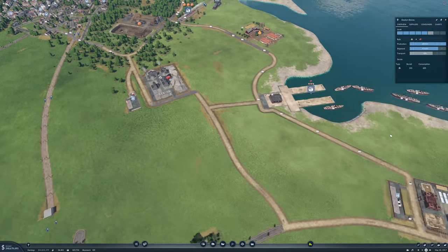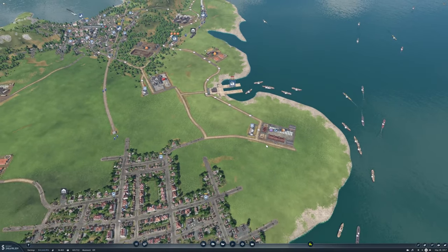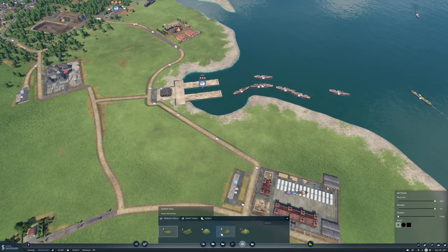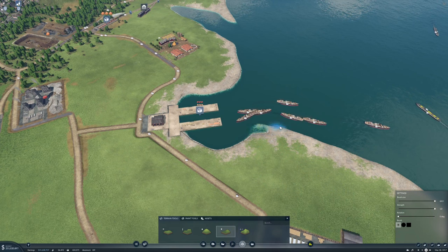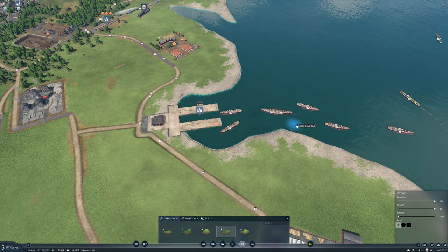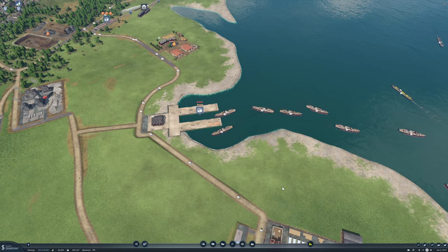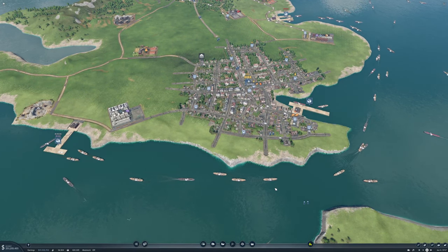Okay. This port is just so busy. I kind of think I want to just take this down a bit. Game does not like that. Just to make it a little bit easier to get in and out of this port. Okay.